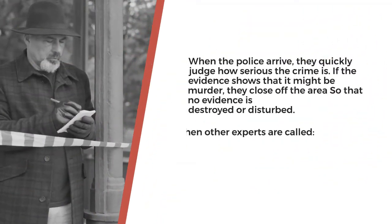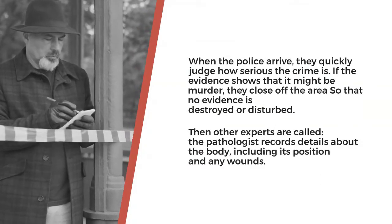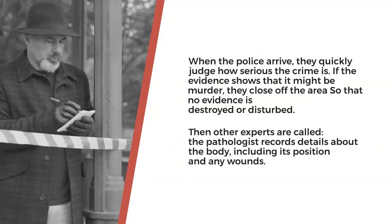When the police arrive, they quickly judge how serious the crime is. If the evidence shows that it might be murder, they close off the area so that no evidence is destroyed or disturbed. Then other experts are called.